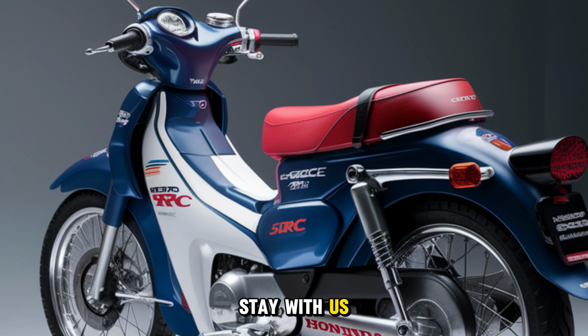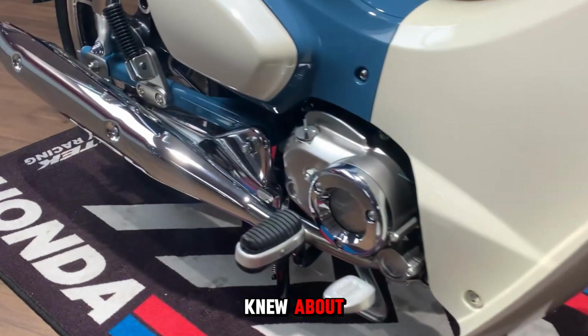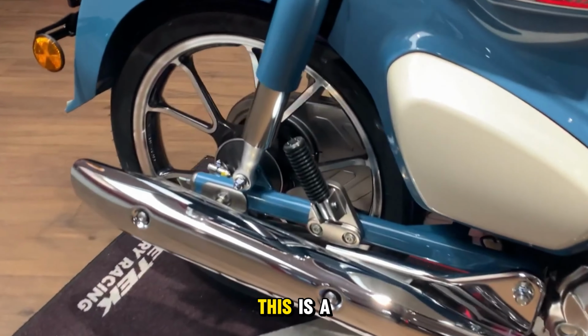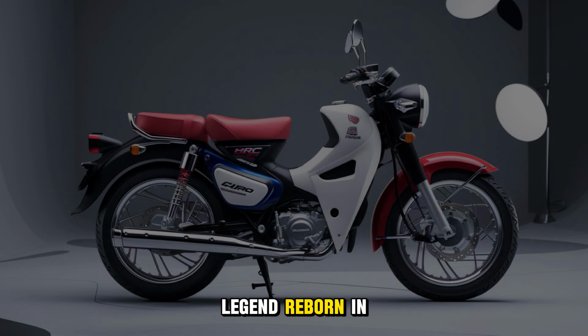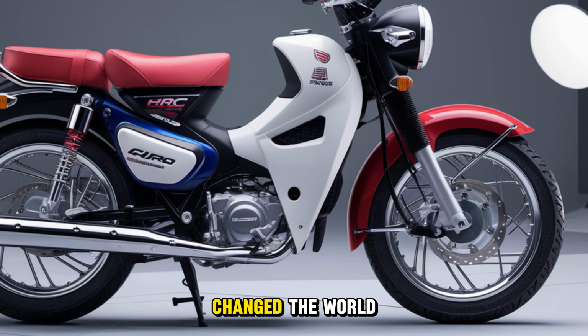Stay with us, because the surprise near the end will change everything you thought you knew about the little Cub that could. This is a legend reborn in full throttle. The legend: how the Super Cub changed the world.